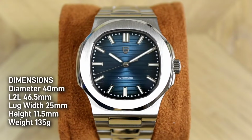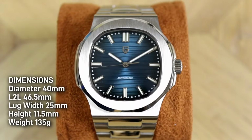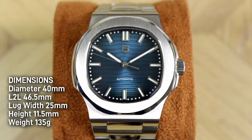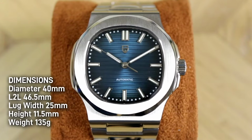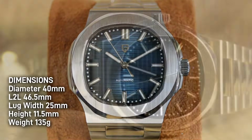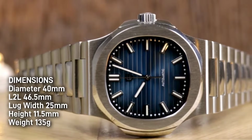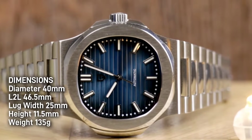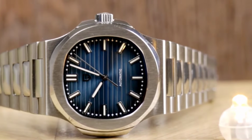With regards to the dimensions, we get a diameter of 39.9 millimeters, a lug-to-lug measurement of 46.5 millimeters, a height of 11.5 millimeters, a lug width of 25 millimeters, but the bracelet tapers down to 16 millimeters at the clasp. We get a weight of 135 grams before removing any links to fit my 6.5-inch wrist.